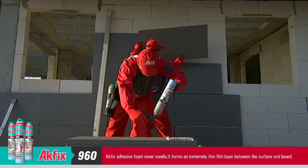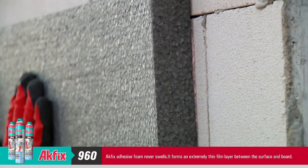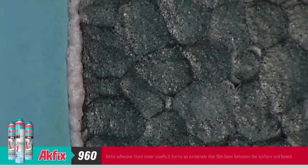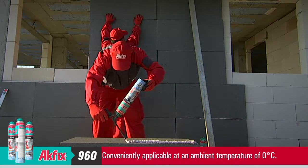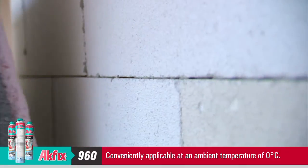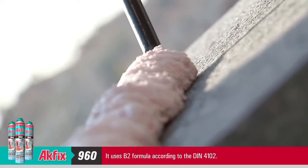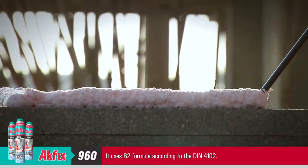When adhered properly to the surface, Akfix adhesive foam never swells. It forms an extremely thin film layer between the surface and board. Akfix adhesive foam is conveniently applicable at an ambient temperature of 0 degrees centigrade. It uses B2 formula according to the DIN 4102. It decelerates transfer of flames during a fire.